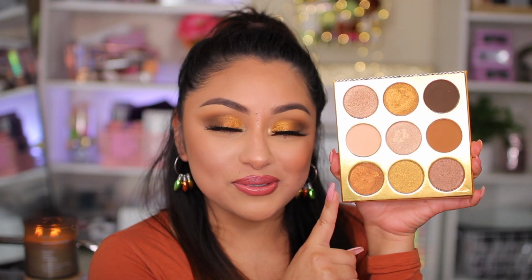When I first opened this palette, I really thought that this was going to be like a contouring, highlight, and all of that type of palette because the pan sizes are extremely big. You guys can see that they're pretty big. I'm going to show you guys how to use this palette.